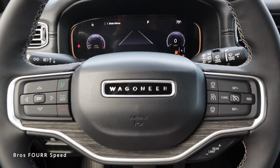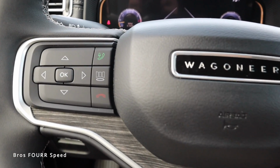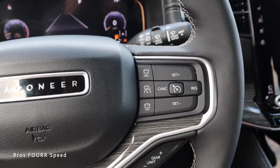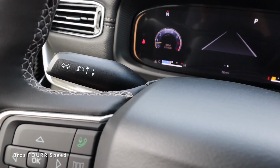Then if we take a look at the steering wheel now, I love this double spoke design. It gives it a really cool look. To the left, we have all those controls and some of the Bluetooth and audio. Then all the cruise control is to the right. We also get your windshield wipers over on the right stalk, and then the turn signal stalk to the left.